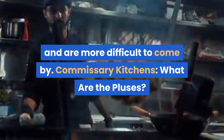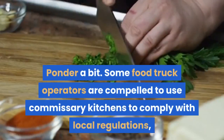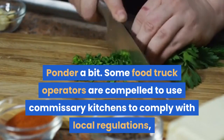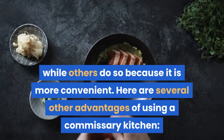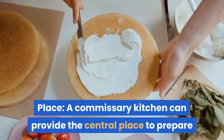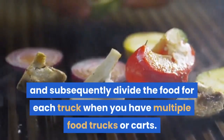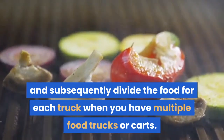Commissary kitchens. What are the pluses? Ponder a bit. Some food truck operators are compelled to use commissary kitchens to comply with local regulations, while others do so because it is more convenient. Here are several other advantages of using a commissary kitchen. Place. A commissary kitchen can provide the central place to prepare and subsequently divide the food for each truck when you have multiple food trucks or carts.